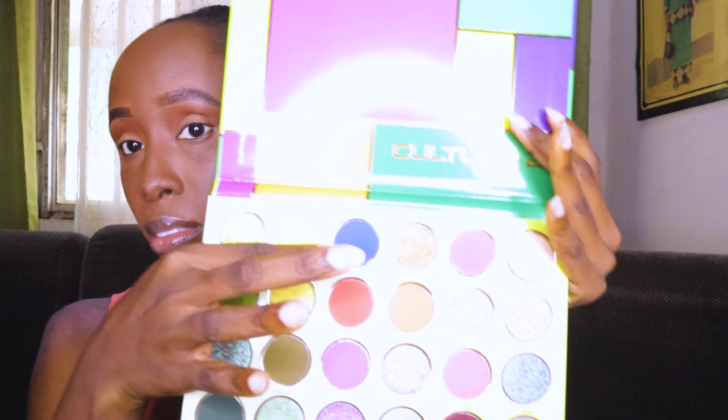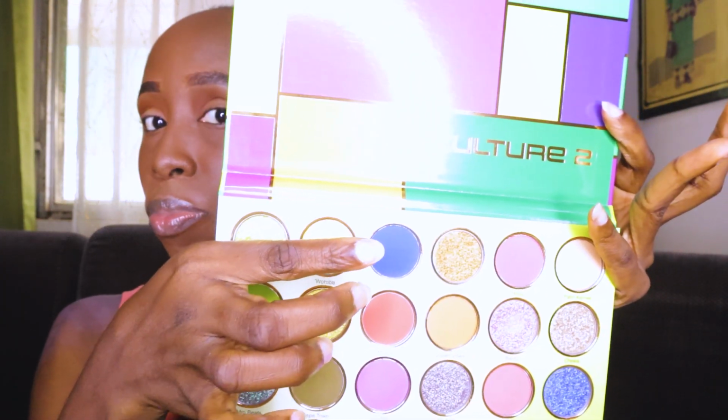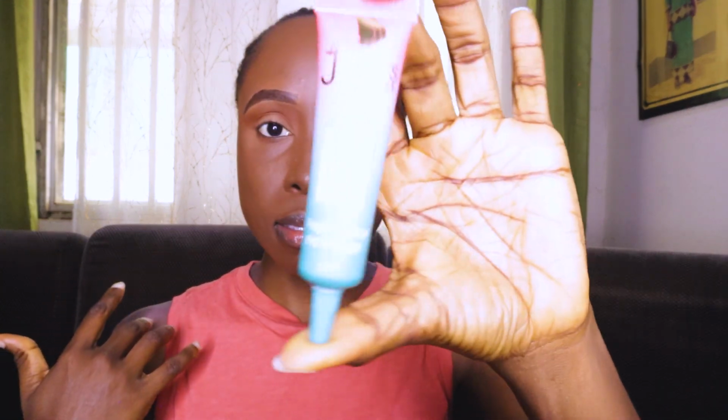So the next eyeshadow I'm going to be applying is Delta, which is this kind of electric blue shade. But before I apply it, I'm going to first apply this Juvia's Place I Prep I Prime eyeshadow because I want it to be very pigmented. I don't want to apply it on its own to my eyelids just like that.